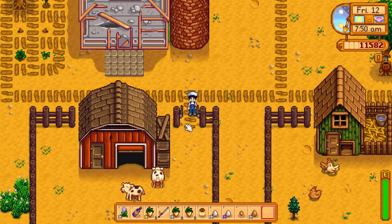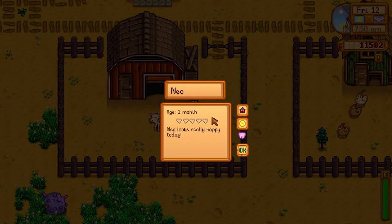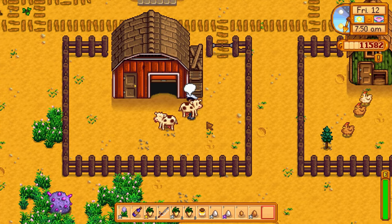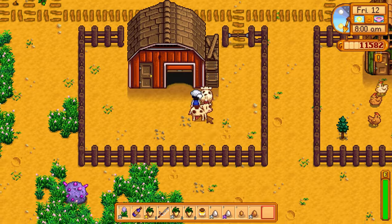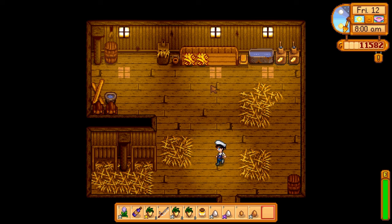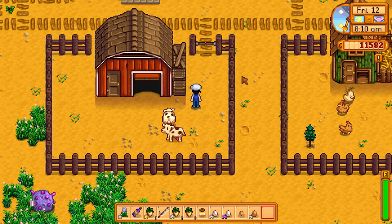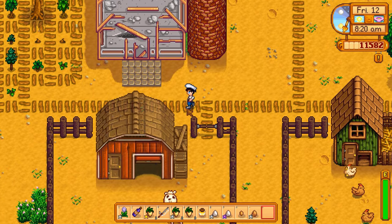Alright, I'm not sure if these cows are fully grown now. So, age 1 month. It doesn't say that they're a baby anymore, so I'm guessing that we can start milking them. Which is good, because then we can start production on the cheese press. So we'll go buy a bucket today and see if we can get that in the works.